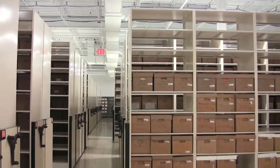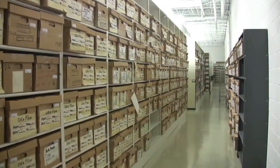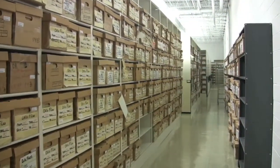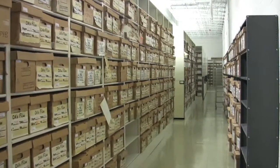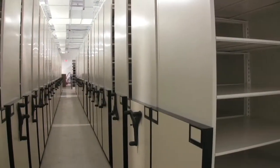The high-density solution was the only way that the county could responsibly keep the costs down. We decided to use the SpaceSaver solution because that looked like it was the best bang for the buck, and the taxpayers, which we're always mindful of, were going to get what they needed, and we were going to be good for the future.